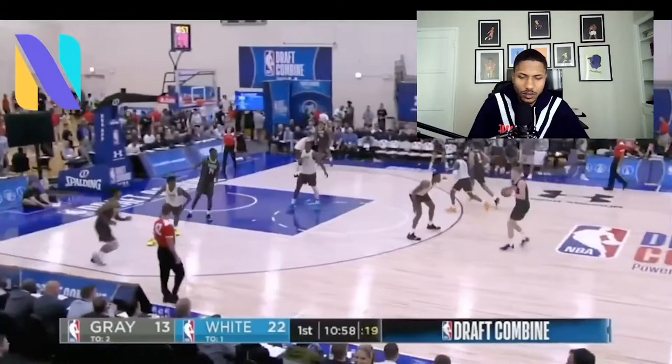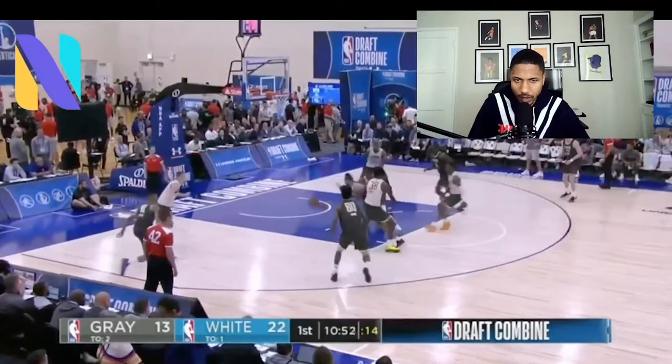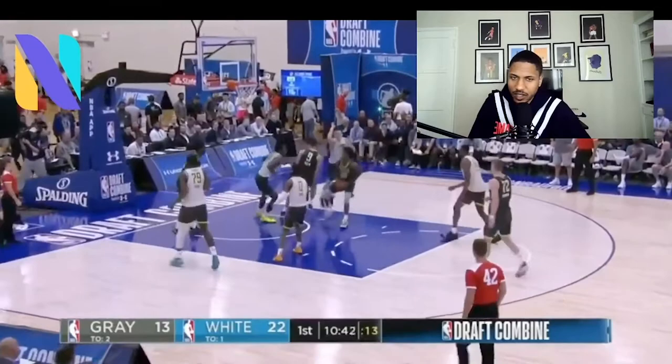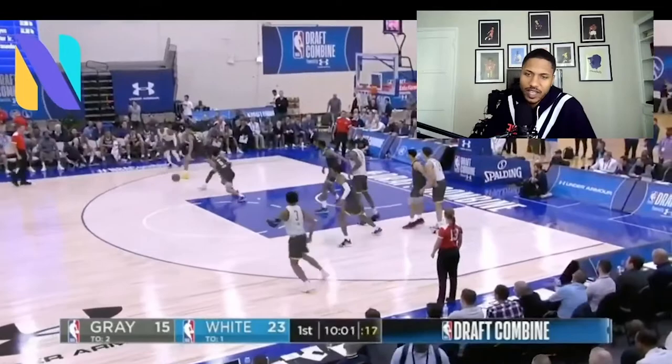Terrence Mann. Martin. Nice save. Knockdown. Brick. Let's get it back. Finish with the left. He got two hands. Left hand. Run with me. Good pass.